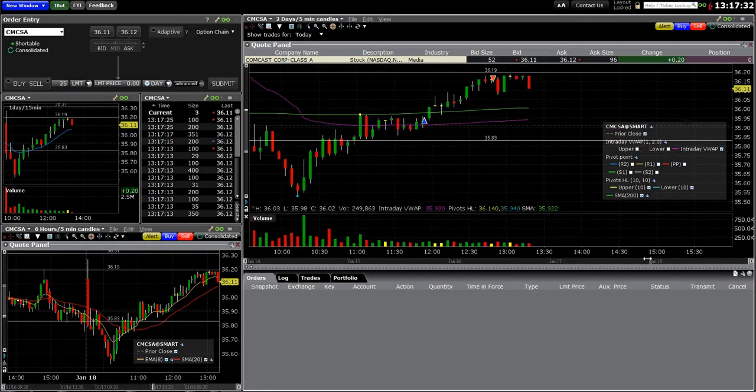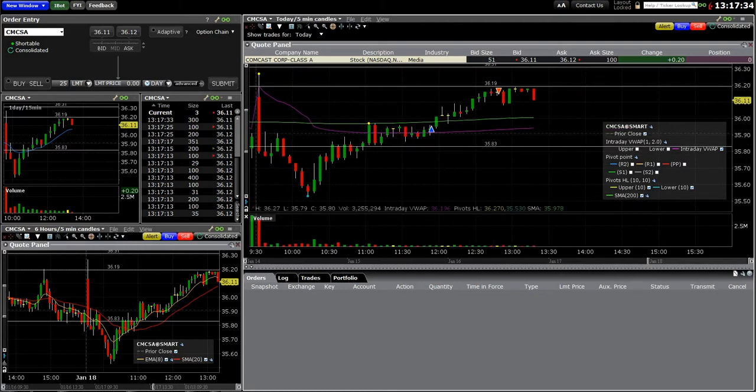The SPY was up today, so if you were getting into a lot of longs, you had a lot of support from the SPY. It looks like it's drifting down now. But yeah, I'm really, really happy with that.